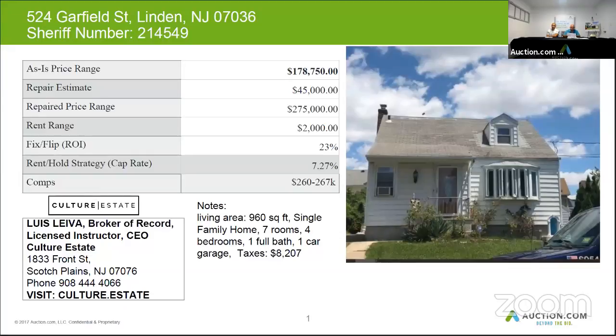Okay, the square footage is accurate at 960, single family home with 7 rooms, 4 bedrooms, 1 full bath, 1 car garage. Taxes on this home are $8,207. This home can be resold for around $275,000. You may want to budget $45,000 for repairs, and $2,000 a month is what you can get for rent.